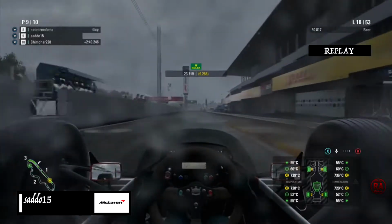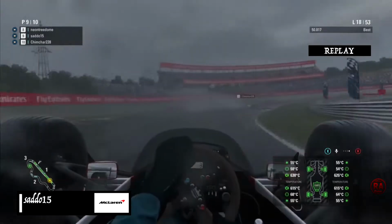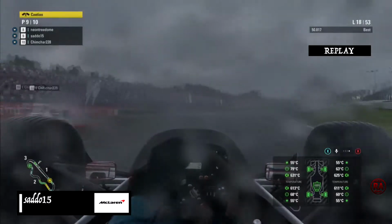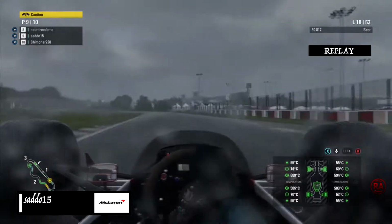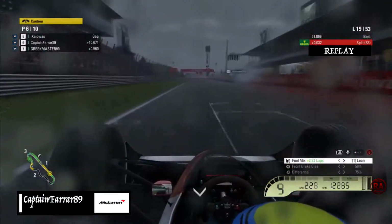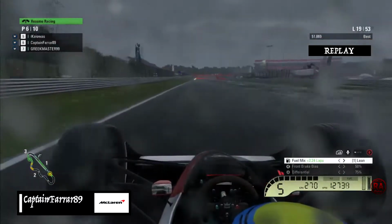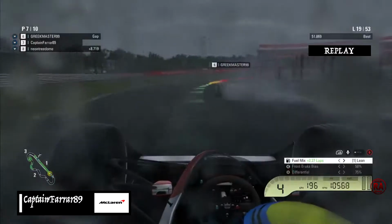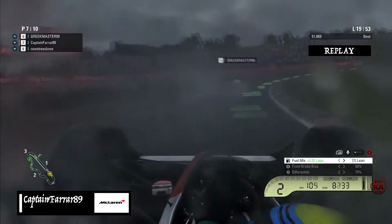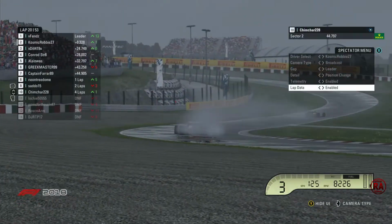So he should recover well, hopefully, and will get some points anyway. But I think this is literally just coming out of the pits. So that's actually Chimchar in front, albeit a couple of laps down. But actually, I think Chimchar spun again. So not looking too good at the moment, as Captain Farrow's just getting by. I can't really tell who that was, but he actually gets passed by Greekmaster, who's made a decent recovery, let's say. He's back up into P6 now, after the early couple of spins, and was leading the race anyway.